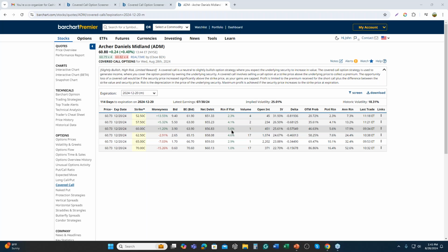So yeah, I think there is a lot of promise in looking at strikes that are in the money, increasing that probability. Here you can see it's almost 50-50 that the stock will be called away. You just have to be happy with the effective sale price of the stock, the premium, and the strike price.